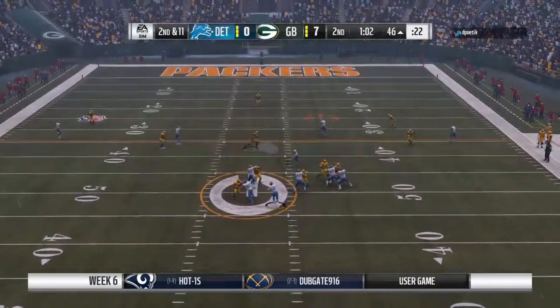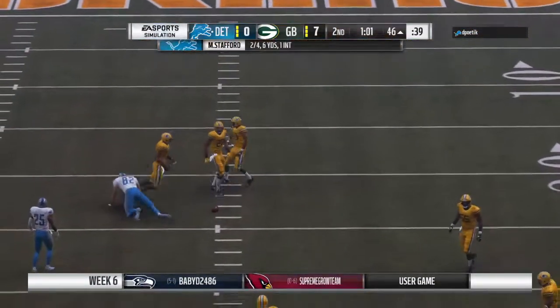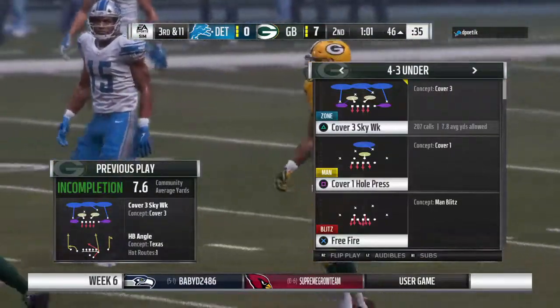Here's Stafford now on 2nd down. And incomplete there. A nice hit. Jars the ball free and brings up 3rd down.